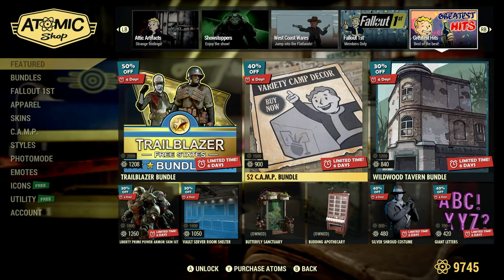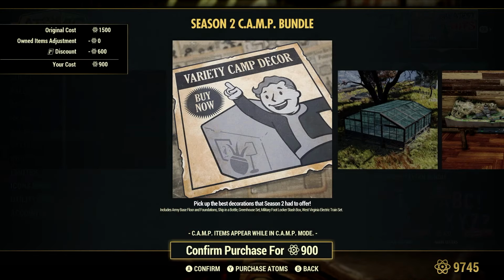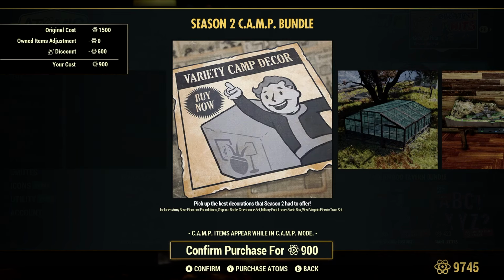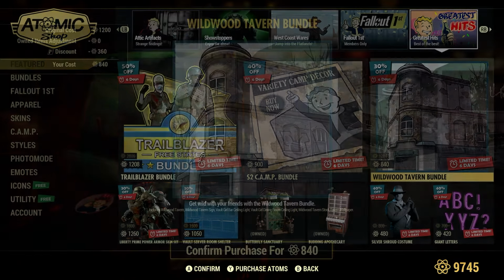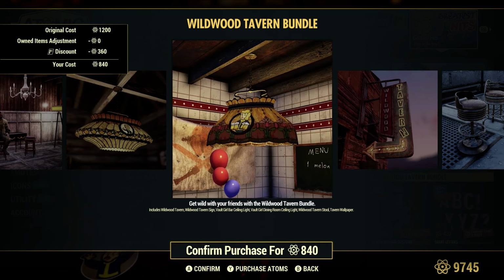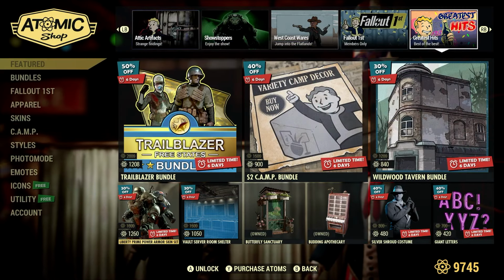Wow. Season 2 camp bundle. This is interesting. 40% off for 900 atoms. Okay, got some repetitive stuff in here again. Make sure you read the description. Wildwood Tavern bundle, 30% off for 840 atoms. We got that tavern back, which is pretty cool to have. Nice. I see that around a lot, actually.